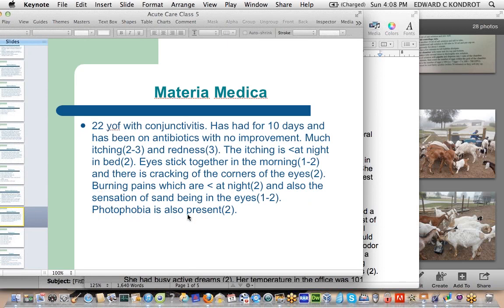The last one, conjunctivitis. 10 days and no improvement. Itching, redness. Itching's worse at night. Cracking at the corners of the eyes. Burning pains. And sand and photophobia. So there's just a lot of eye symptoms. Once again, I always like to look at the mental and emotional. There's really nothing here.